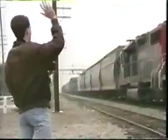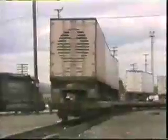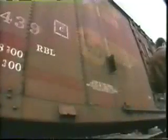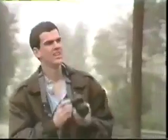I like the smell of diesel. I like to hear them on a cold day when they come. There it goes. It's an obsession. I've actually devoted my entire life to trains now. It's something I do 7 days a week.